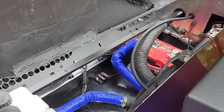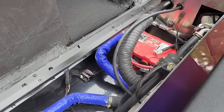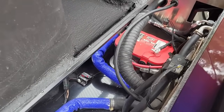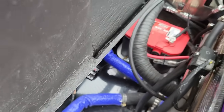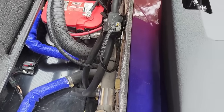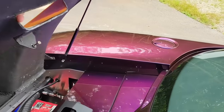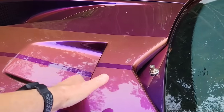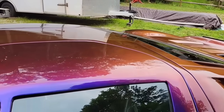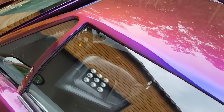It's got the remote reservoirs for the brakes, clutch, and lift system. Optima battery, high power cooling fans. It's got a custom brace steering rack. And to close it, it just comes down and latches itself. The doors are on door poppers also, and it's just a push of a button from the fob, and the door will open up.